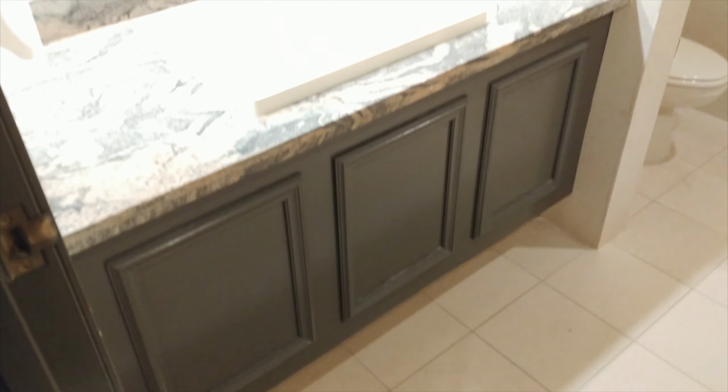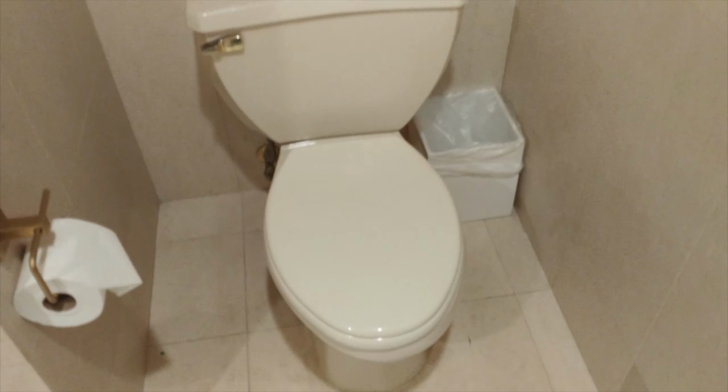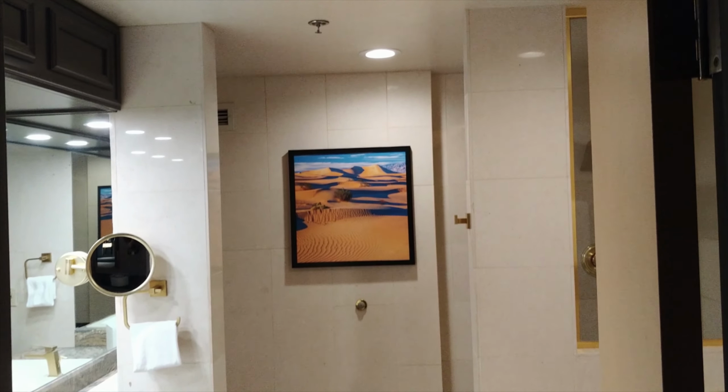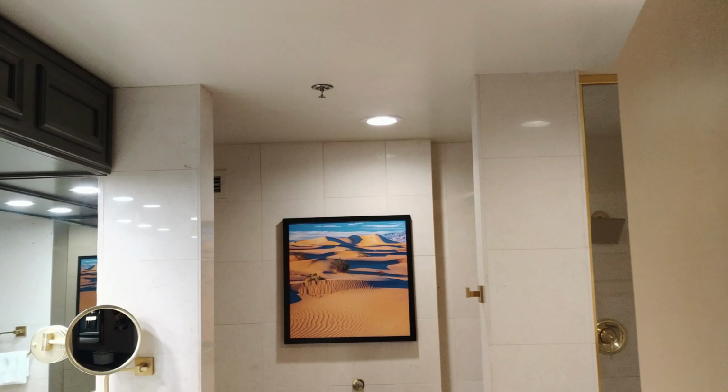The restroom has a separate shower and tub, a single sink, and of course, a toilet. And while there is no door that separates the toilet from the rest of the bathroom, there is a partition wall for some privacy, which I appreciate.